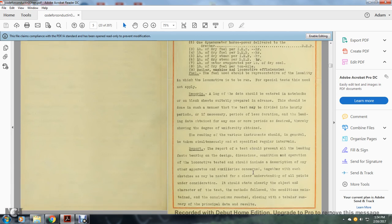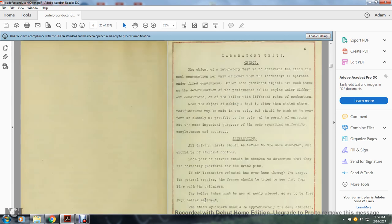The report. The report of the test should present all the leading factors which bear on the design, dimensions, condition, and operation of the locomotive tested, and should include a description of any auxiliary apparatus, together with such sketches as may be needed to clearly understand all the points under consideration. It should clearly state the objective and characteristics of the test, the methods followed, and the conditions maintained, with the conclusions reached, closing with a tabular summary of the principal data and results.